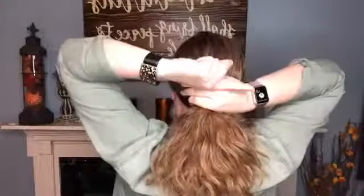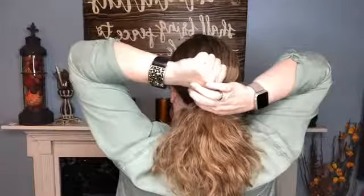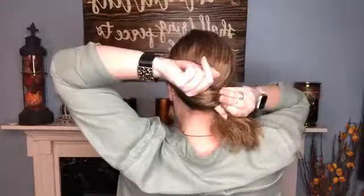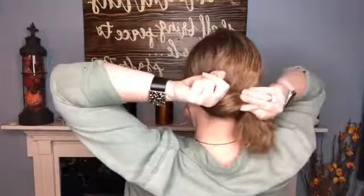Then you lay your fingers, or your thumb across the top of the pony. I usually use my thumb, but tonight I'm gonna use my finger. If you have really thick hair, you probably wanna do the two fingers. If you have thinner hair, you can just use the one. But the key is, you put your finger over and you hook your hair over, okay? So I have my hair hooked over that finger.